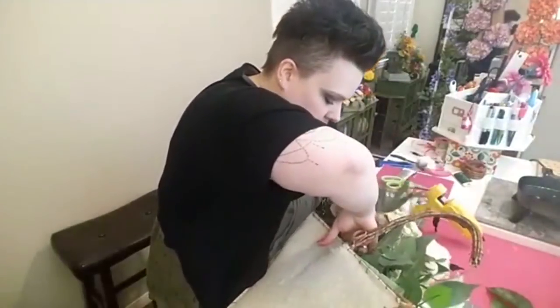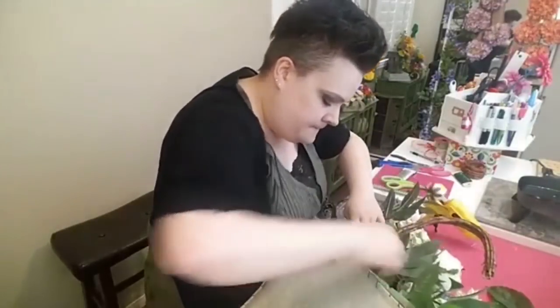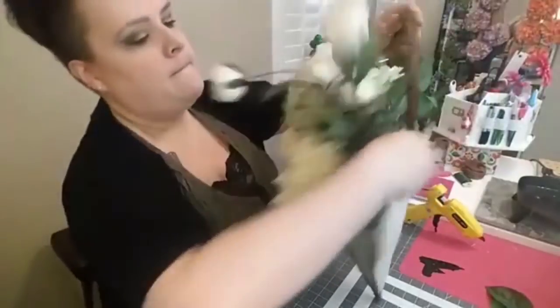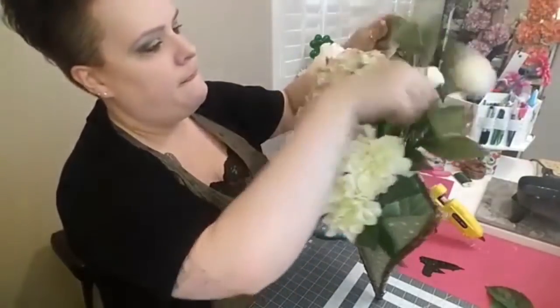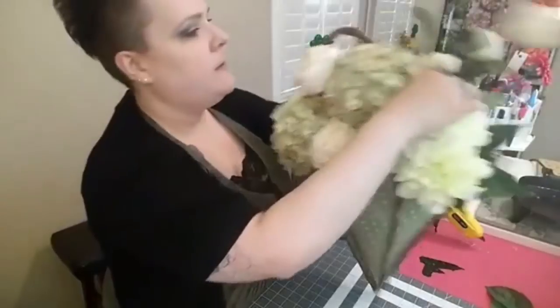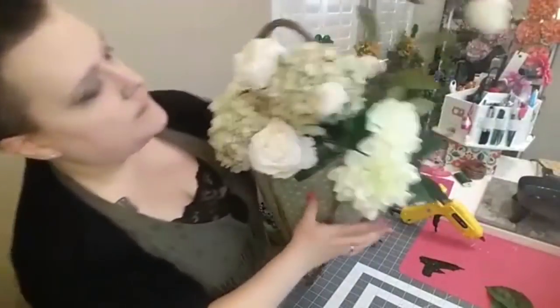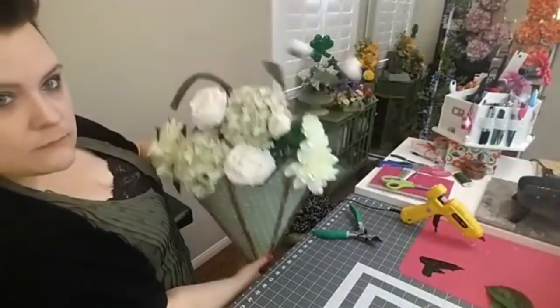I'm just going to try to hold the styrofoam while I push this in here like this. Let's see what we got here. Maybe? Yes? No? I don't know. I don't know how I feel about it.